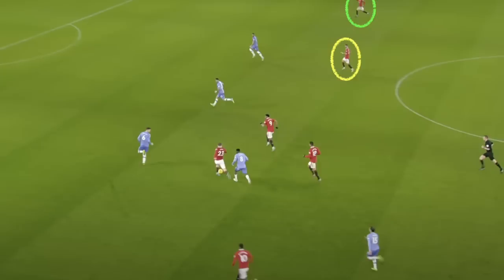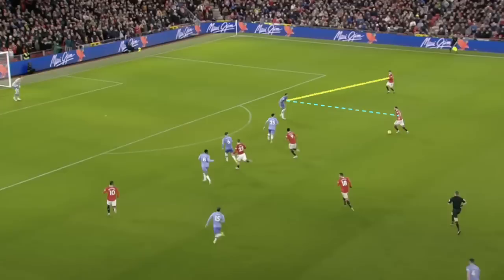But in this position, as the ball goes out to Bruno Fernandes, not only does Alejandro Garnacho's width mean that Kelly, the left back, can't move out to close down Bruno Fernandes straight away, but it also gives Fernandes his final passing option to move the ball out to the right side.